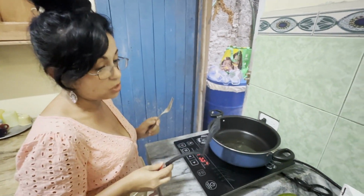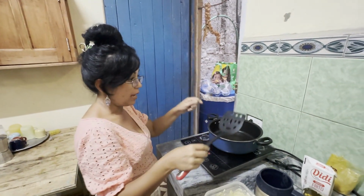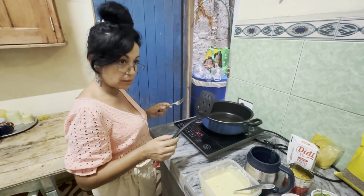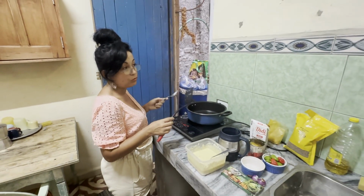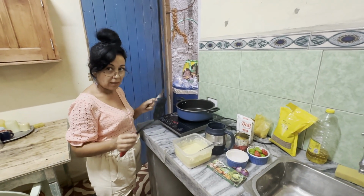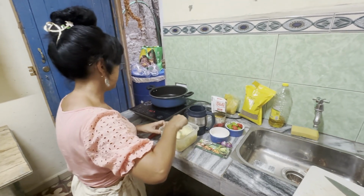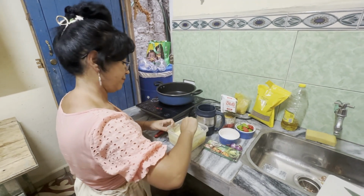To fry, I suggest you have a spoon like this because you just need to move the fritters, and a fork to help you when you are turning to the other side, because we are going to be frying both sides. If you have a deep fry pot at home, you almost don't need to move the fritters because the deep fry is going to make everything all around. The oil is heating.